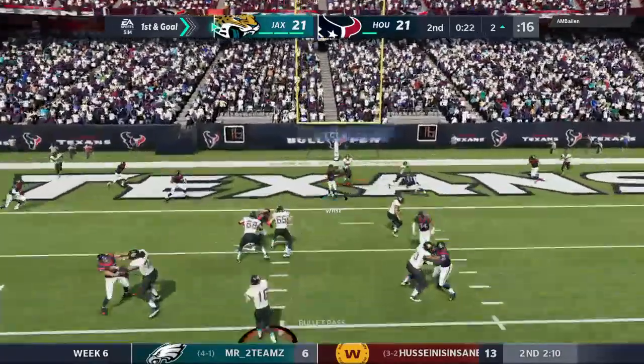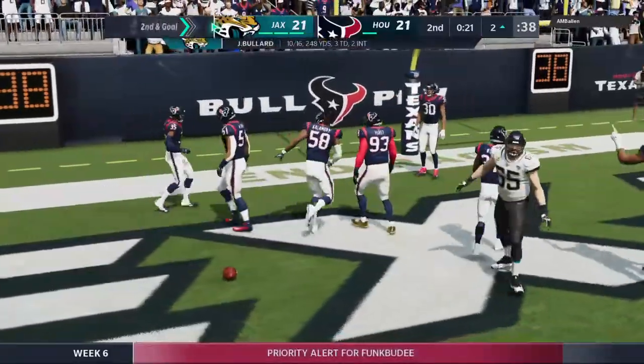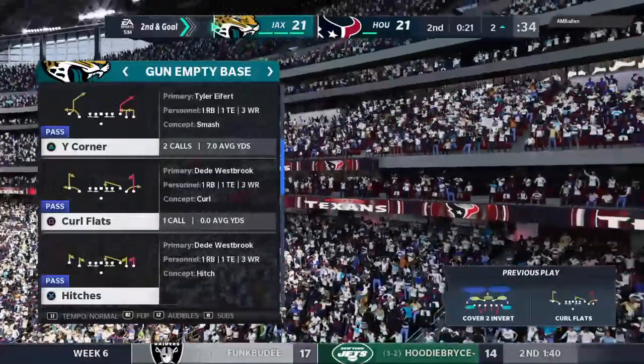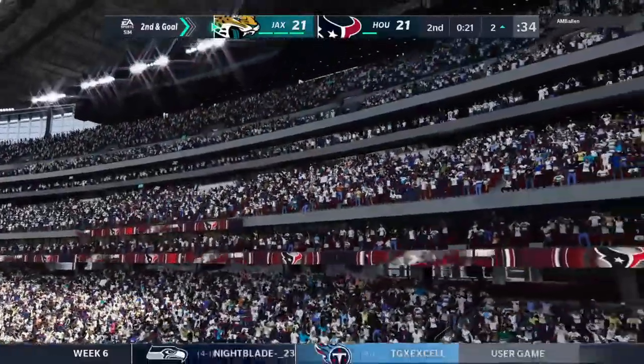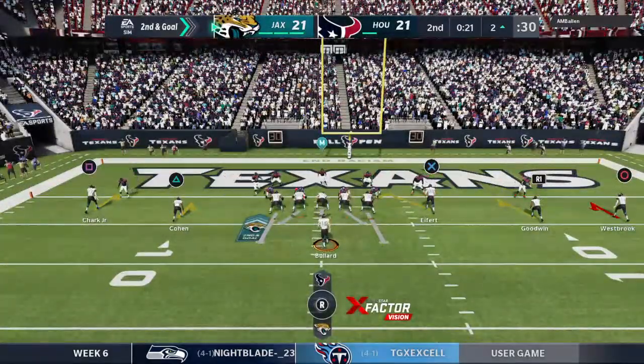And now 1st and goal, expect them to attack right here on this play. To the goal line, but it's incomplete. His big tight end, Tyler Eifert, the intended receiver. But it'll be 2nd and goal. 2nd and goal, and they will try again from the 2-yard line.